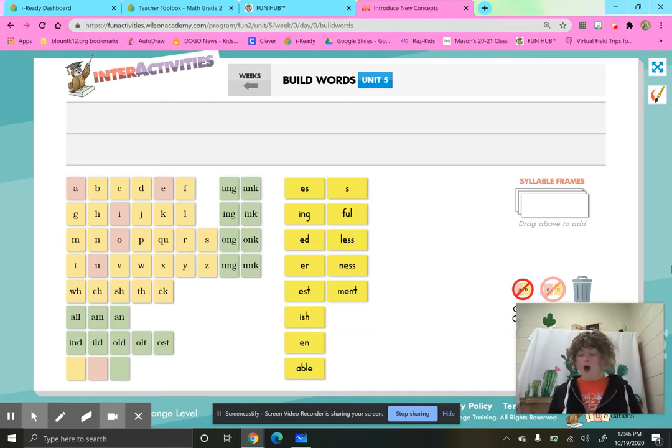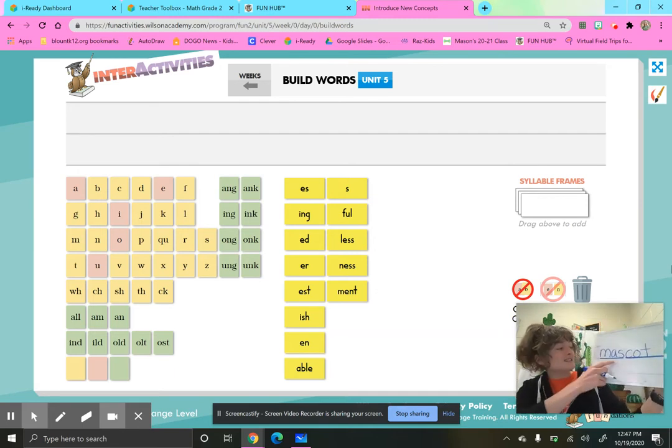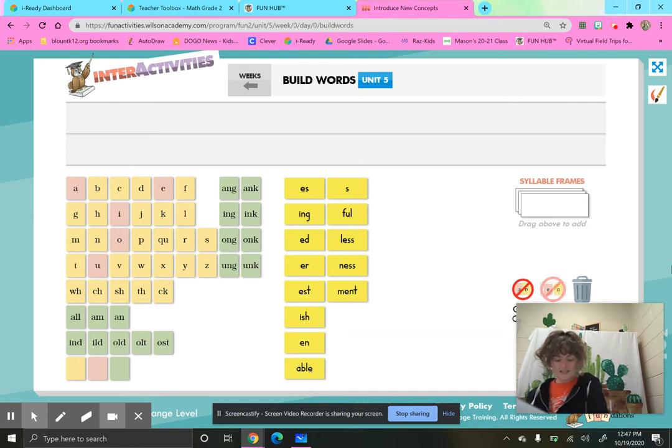Yeah. So on my board, I made 2 lines for my syllables for mascot. So I am going to write my first syllable and then my second syllable. So, cot. And remember, this was just a part of a word, so it did not get a bonus letter. So mascot.